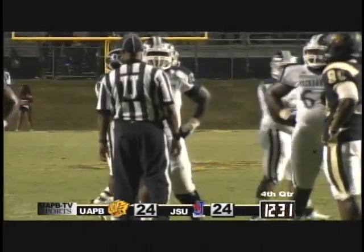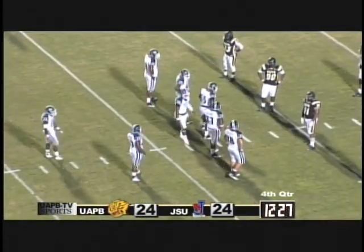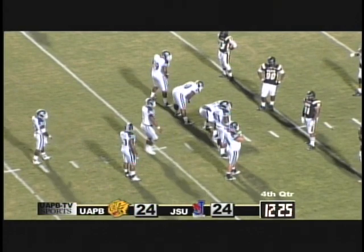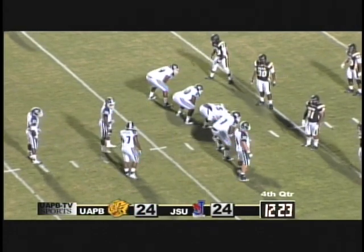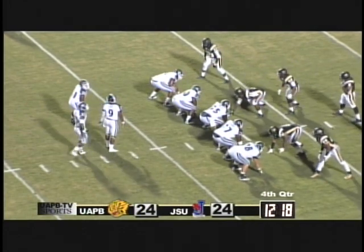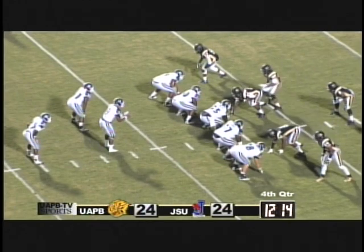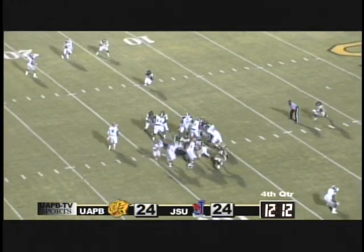Yeah, I'll tell you what, Tim, stat-wise and yardage-wise, UAPB is dominating this football game through 3 quarters. The Golden Lions have 315 total yards versus 208 for Jackson State. Time of possession, almost 30 minutes to 15 minutes.